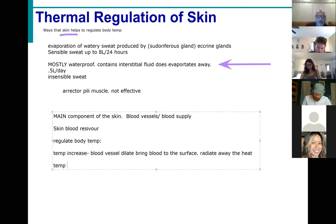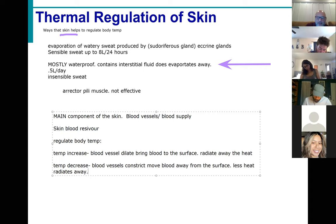Conversely, if we're outside for long periods of time and our temperature starts to decrease, what happens to the blood vessels there? They constrict. Yeah, our blood vessels constrict, they contract. And when they constrict, they move the blood away from the surface, so that less heat radiates away, and more heat is brought to the core of the body, yep, to those internal organs. Excellent. That is great for helping to maintain your lungs and your hearts and your livers and your spleens.